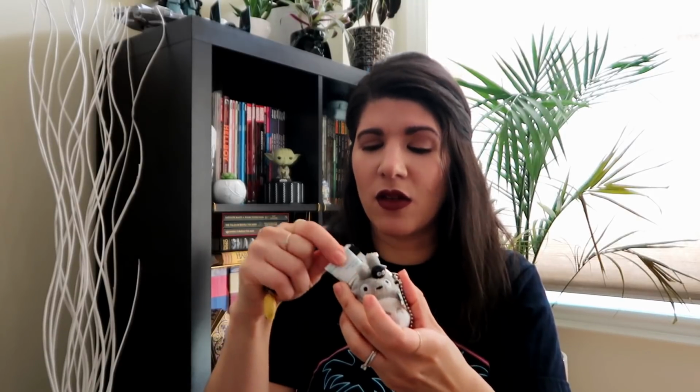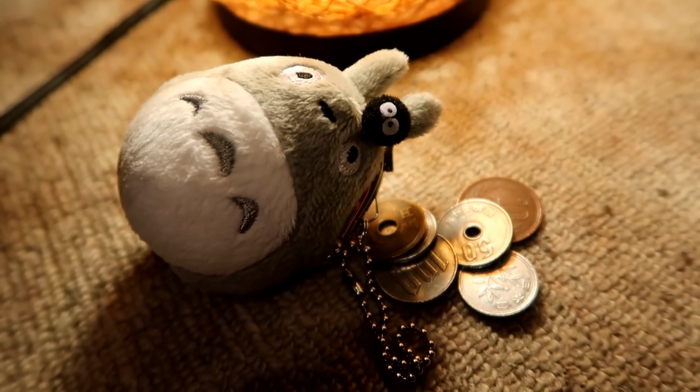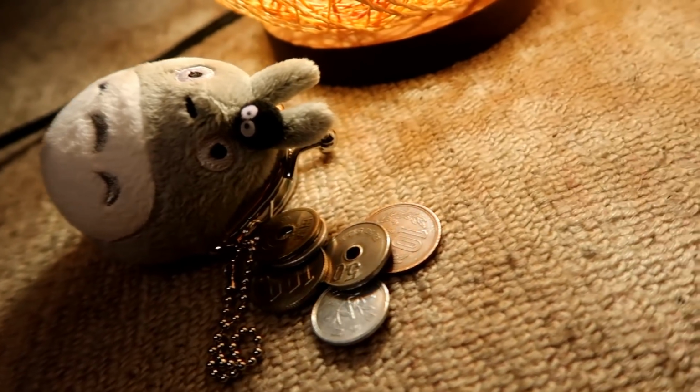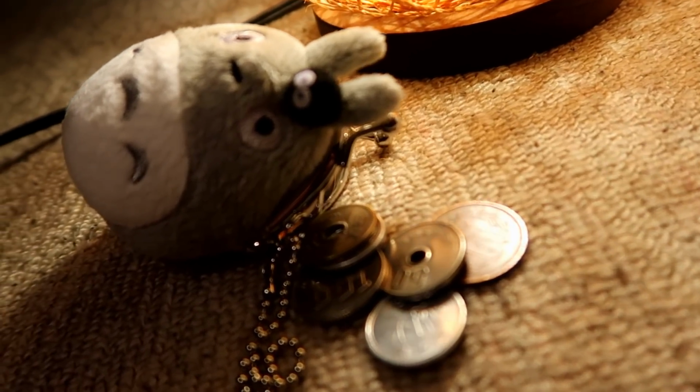I guess I have like an old ticket of something, but yeah, not a lot fits in here. I actually had to take a lot of the stuffing out. The way he originally comes, he's much fatter than this even, but it just meant that I couldn't really put a lot of change inside. See, his back is very flat now. So if you purchase this item, mind you, it will be much fatter than this, which is very adorable. I mean, I loved how he looked originally, but I did want him to be a bit more practical.